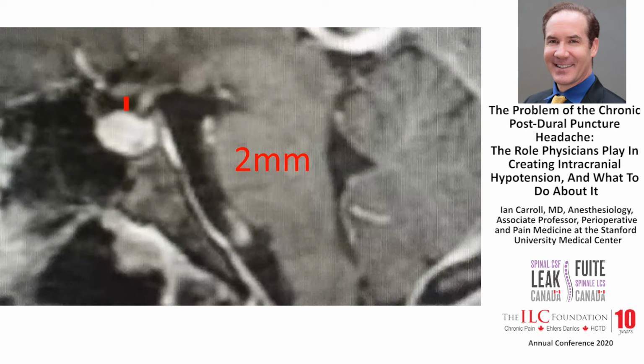And so it's not diagnostic for a leak, but it means that she has a 32 times greater chance of having a leak demonstrated on spinal imaging than someone who doesn't have this finding. That doesn't mean everybody with this finding has a leak.